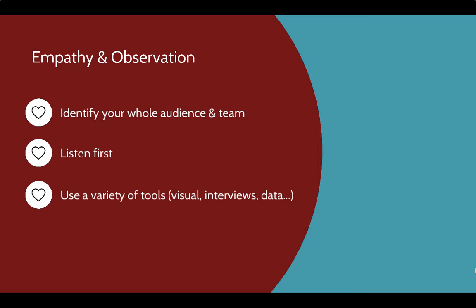We want to use a variety of tools, not just our usual interviews and data. We want to get visual, take photos. We want to try things out, move in spaces, take videos. We want to use data and some of the traditional methods, but pair them with new methods. And you'll find out stories, and stories are often the most important when we're doing innovation. So get beyond the traditional resource base and dig into new tools, and I'm going to have resources for you at the end of the video.